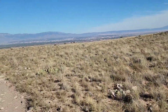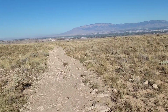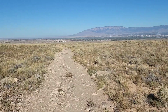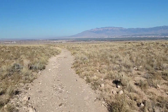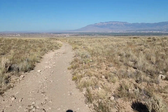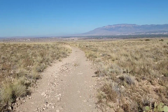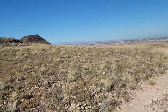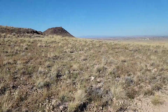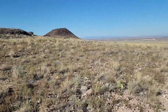He's looking at Albuquerque and Sandia Mountain over there. We're looking across the Black Canyon, or actually the Boca Negra, which is black mouth. And we're going over to that guy right there, the last volcano. Tiny volcano.